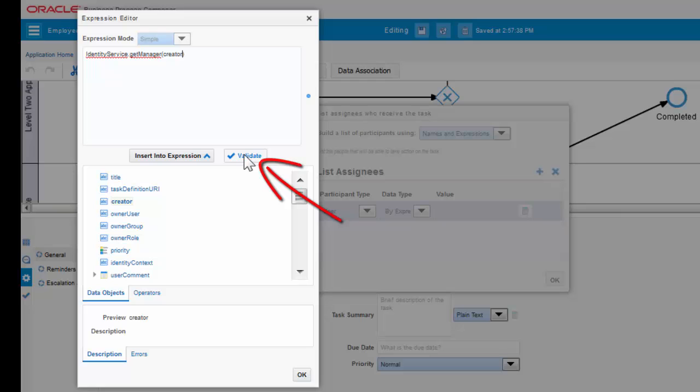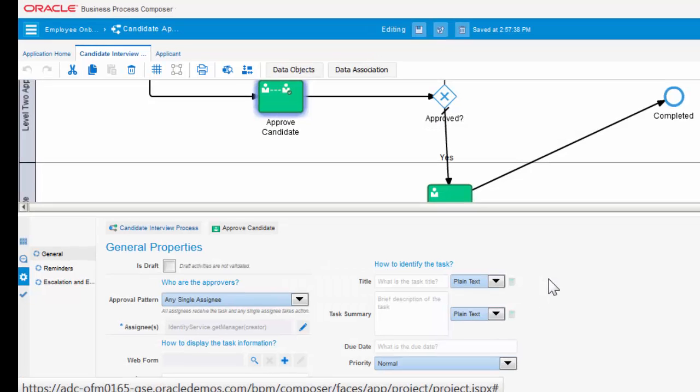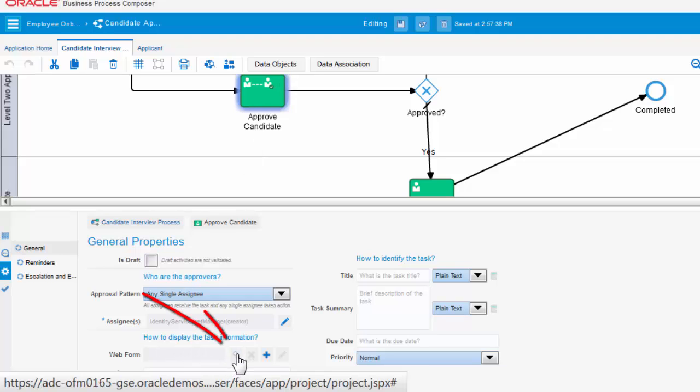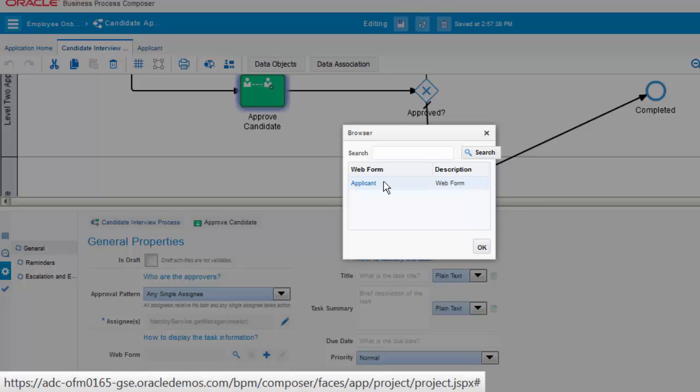Click on this little helpful Validate button right here. And if you don't have a syntax error, you'll get that message right there. Click on OK, and then click on OK again. Notice this human task right here. I don't have a web form associated with it. We're going to fix that right now by clicking this little browse, and we're going to associate the existing form that we created. Click Applicant, and then click OK.